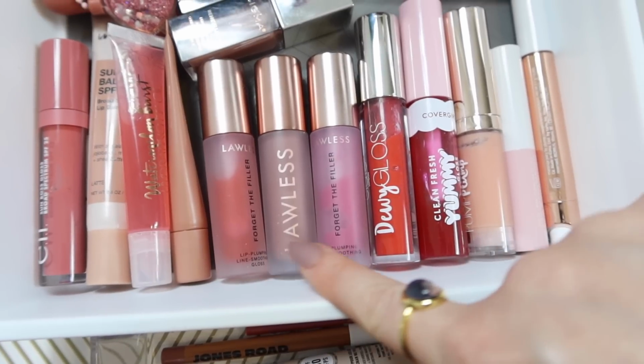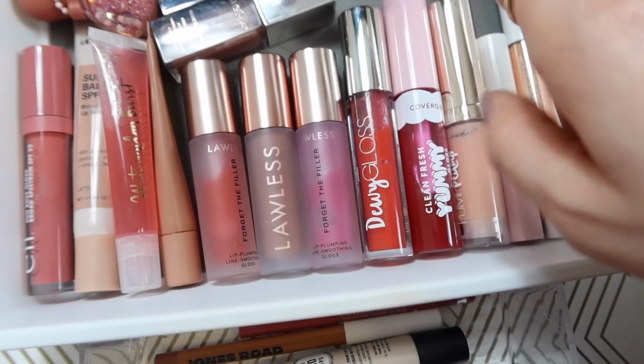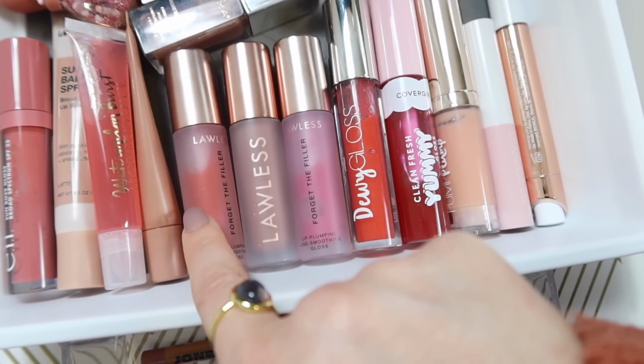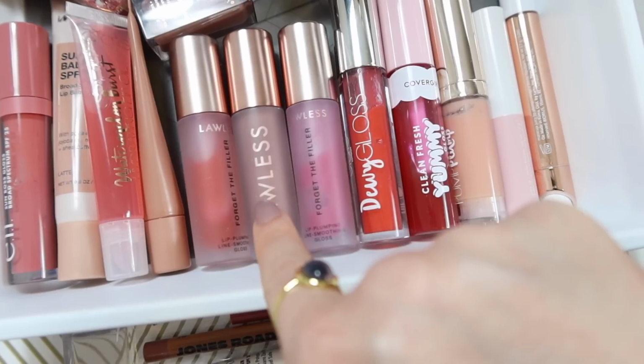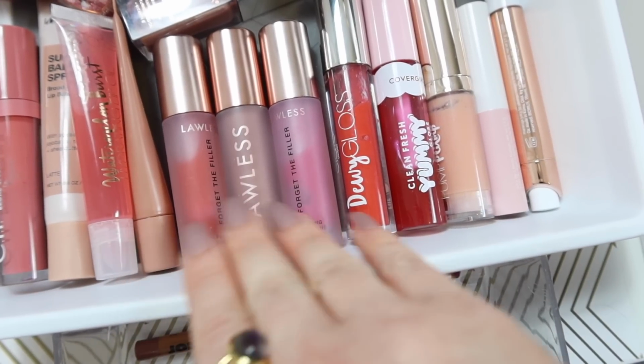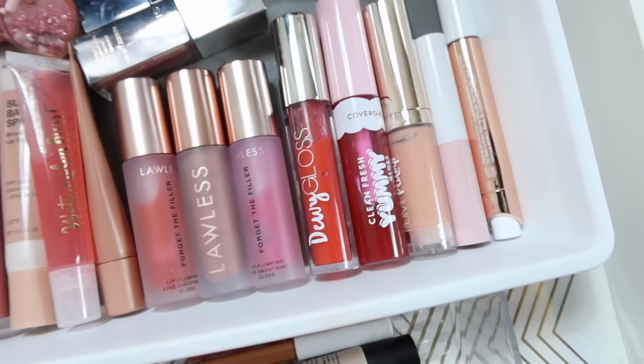I also have three Lawless Forget the Filler lip glosses in here, in addition to the one in my everyday makeup drawer like you saw. Here I have Cherry Vanilla, Nudie, and Juicy Watermelon. This one has different packaging for some reason, I'm not sure why, but this is my all-time favorite lip gloss formula. It's so good. Very thick, but very, very plumping.